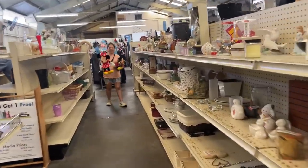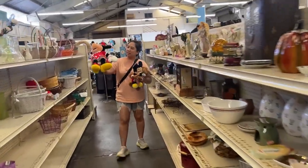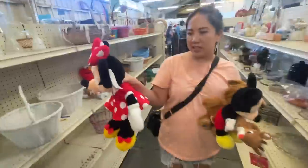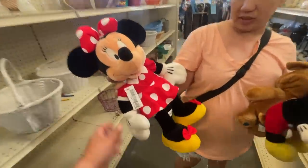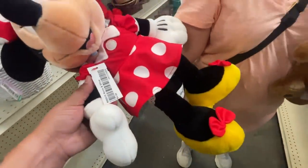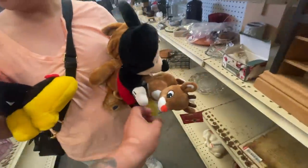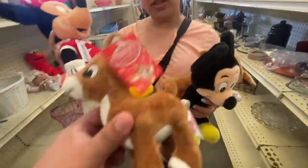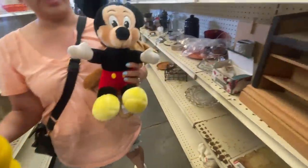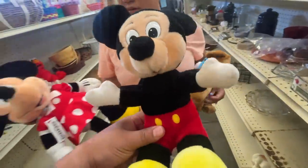Reevaluate yourself. Karla found some things. Let's see what she got. $15. Okay, never mind. It's not worth it. I didn't see the tag. This one says $4.99. Oh, $4.99. All Disney. Wow. That one is original. Rudolph. This is Walt Disney, too. That looks older. This is $0.99. This is cool. She's only $4.99.